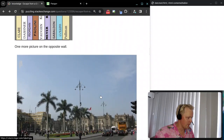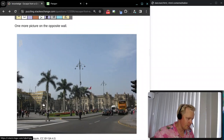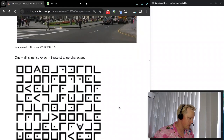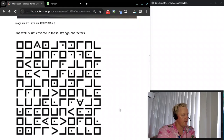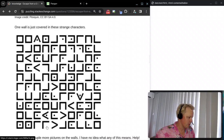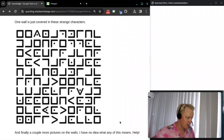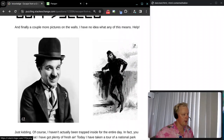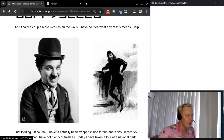One more picture on the opposite wall. Here we have an actual photograph in color this time, and one wall is just covered in these strange characters. And then we have some sort of characters in a sort of rectangular arrangement. And finally, a couple more pictures on the walls. I have no idea what any of this means.